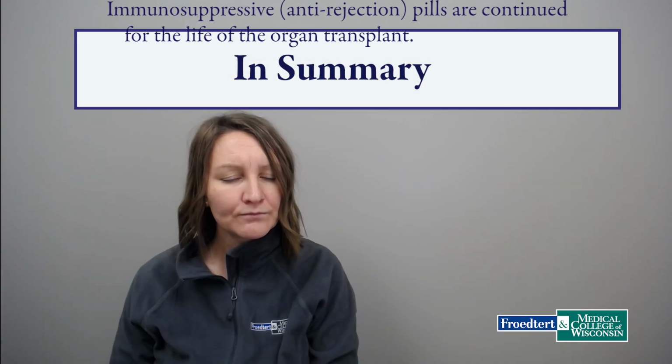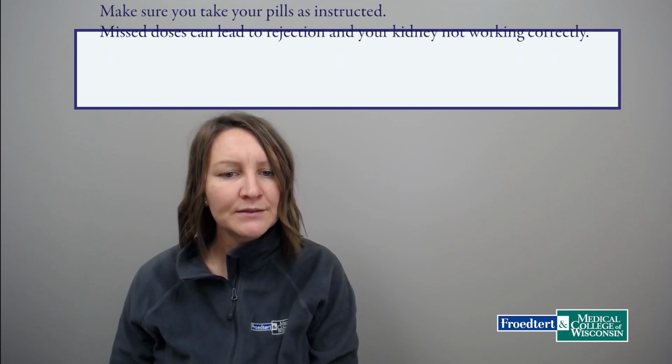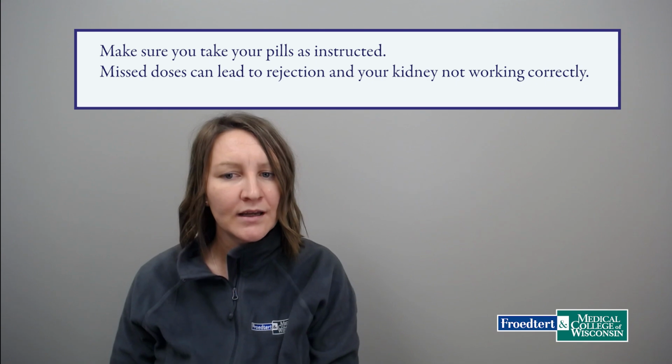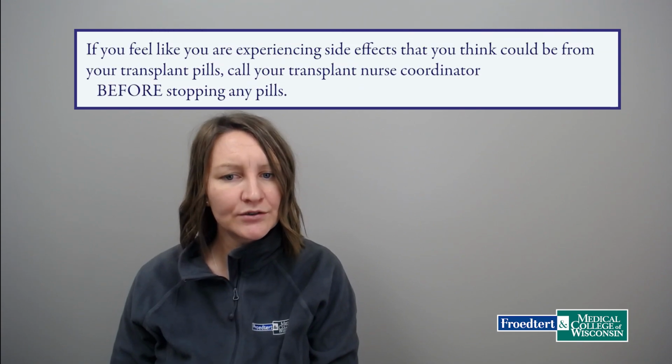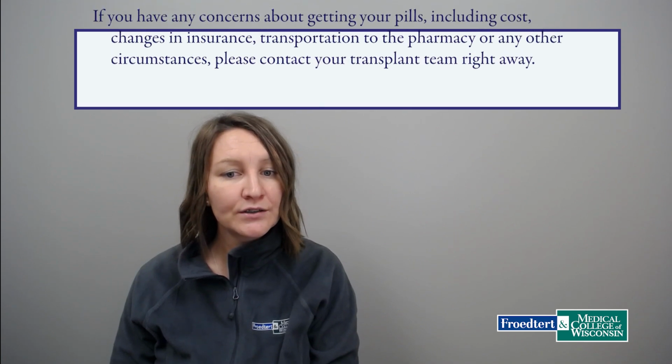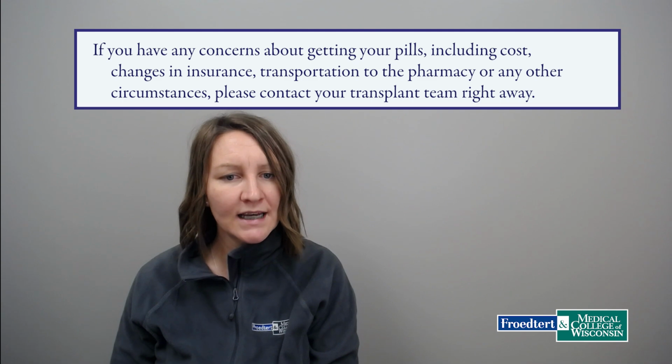In summary, immunosuppressive medicines are continued for the life of the organ transplant. Please make sure you take them as instructed. Missed doses can lead to rejection and your kidney not working as well, or not working at all. If you feel like you are experiencing side effects, please contact your transplant nurse coordinator before stopping your medicines. Any concerns about getting your medicines due to the cost, changes in insurance, transportation to the pharmacy, or any other circumstances, please contact your transplant team immediately.